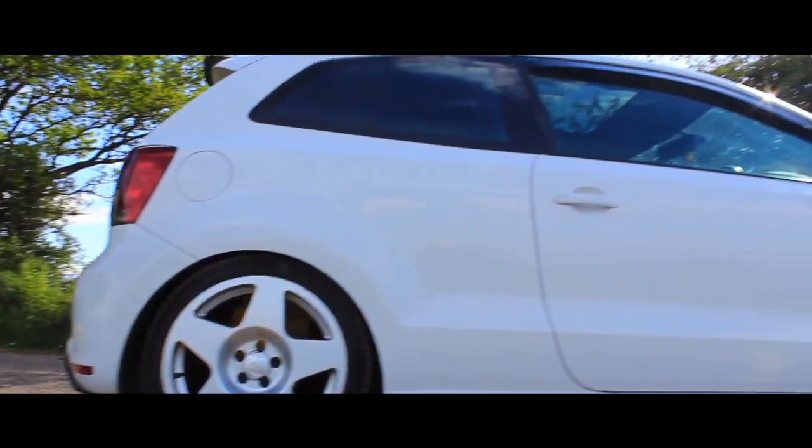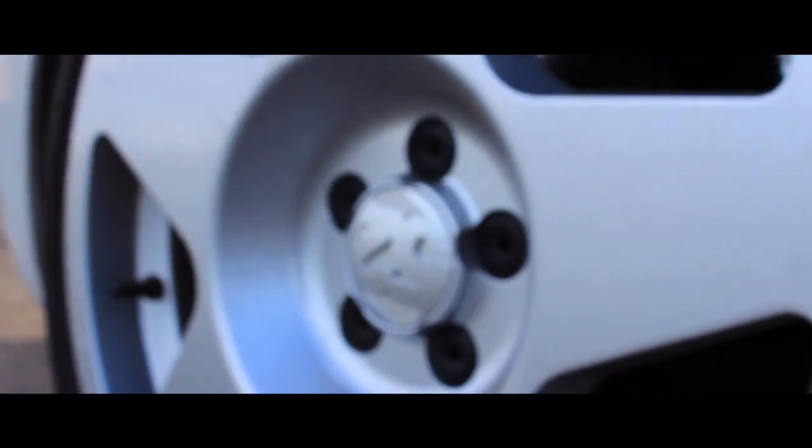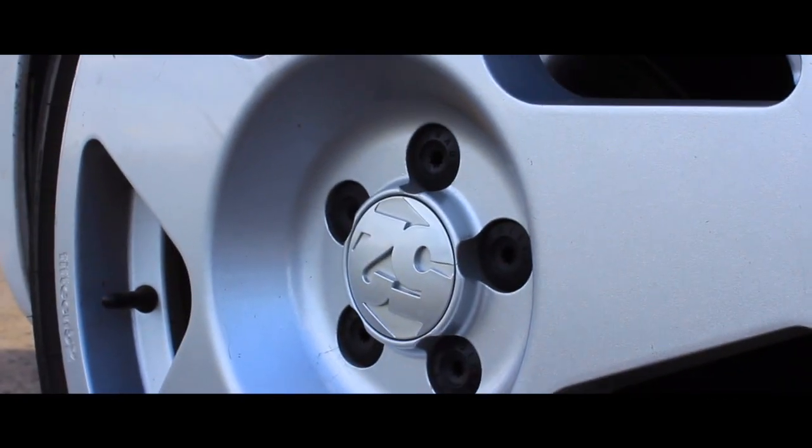It's got coilovers on it at the minute, but they're a bit old and raggedy, so I'm ordering some new ones, but still on coilovers. It's got 15-inch Tarmacs on it. Yep, which are very popular. Really nice looking wheels. It's nice to see them on something that's not a Ford, isn't it?